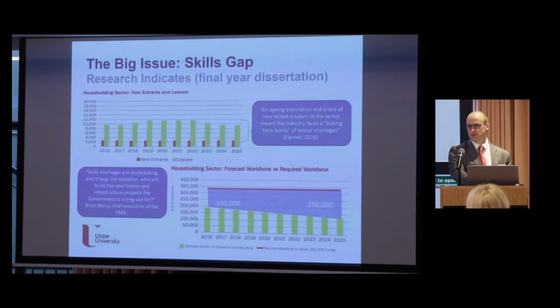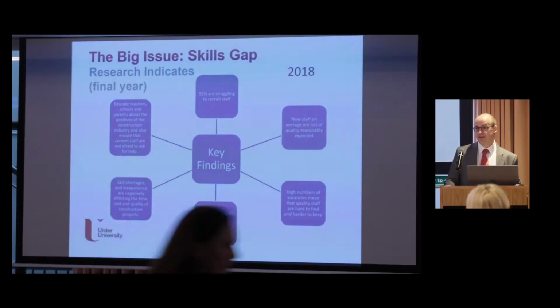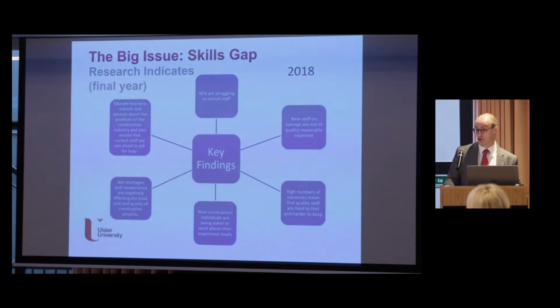I don't need to repeat what Roisin's been saying, but just to re-emphasise, this is an abstract from the Farmer Report and the Federation of Master Builders from 2016. The problem that you have in Ireland is reflected in Great Britain and Northern Ireland. You can see his projection there from 2016 to 2025 is suggesting a skills gap increasing from 150,000 to near 250,000 in the UK. An undergraduate dissertation from last year, the findings reflect very closely the findings that you were presenting earlier, Roisin, so we'll not go into that any further.